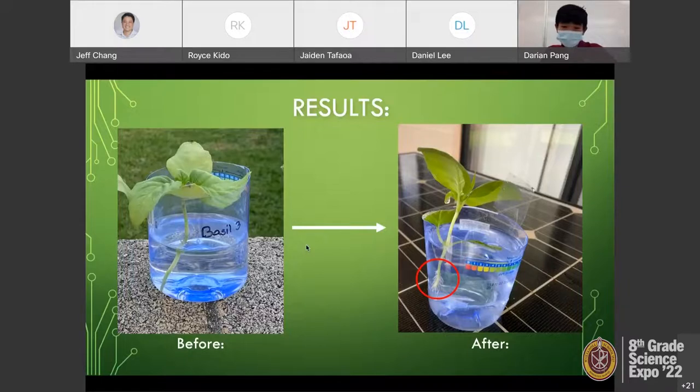After 4 days in fresh water, the cutting started to grow roots, and once they grow to about 1 or 2 inches, they could be planted in potting mix and grow on its own as an independent plant.